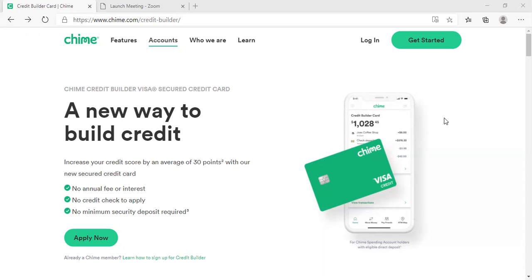With Chime, they have a secured Visa credit card. This allows you to build credit even if you have no credit history. Now, with this secured credit card, on average, they're saying that you will see an increase of 30 points. There are no annual fees or interest, no credit check to apply, and no minimum security deposit.